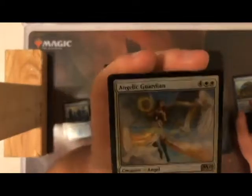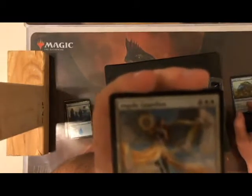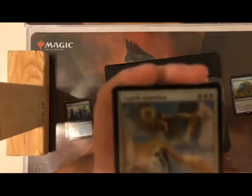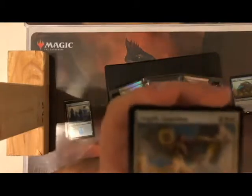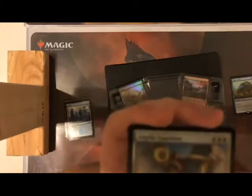Angelic Guardian, a 6 cost flying. Whenever one or more creatures you control attack, they gain indestructible until the end of the turn. I love this card actually, and it's a 5/5 flyer because it's whenever one or more creatures you control. It doesn't have to be this card. So this card doesn't get targeted.